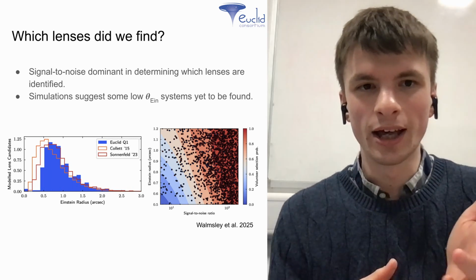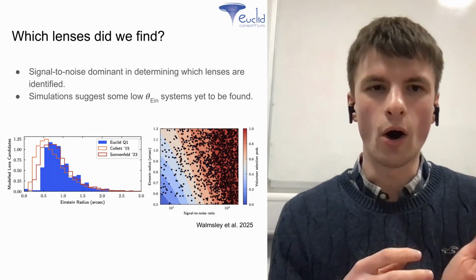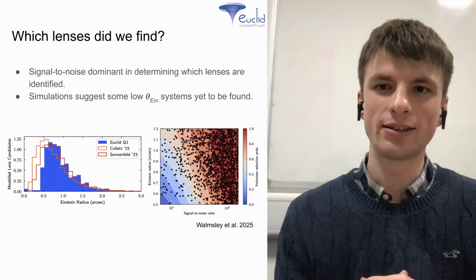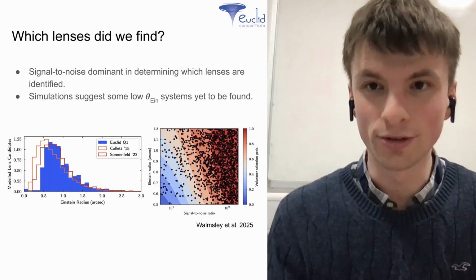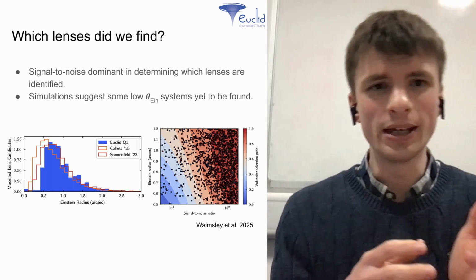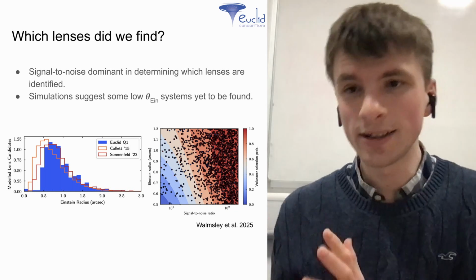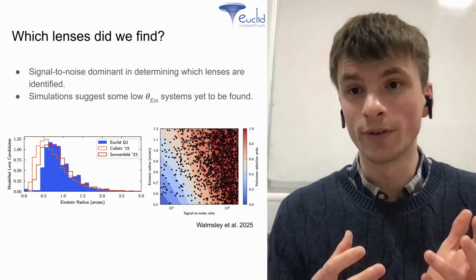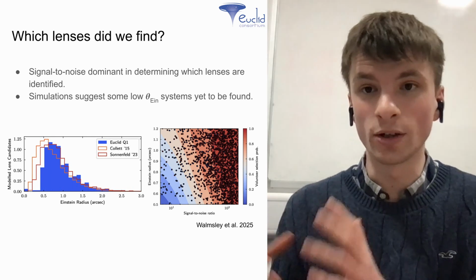As shown on the left-hand side, we show the distribution of the Einstein radii of the lens candidates, so these are the filled histograms, compared to the simulated detectable population within Euclid, so these are the unfilled histograms. As you can see, the histograms closely match up at the high Einstein radius end, so this indicates that we found the vast majority of the systems that should be detectable within Euclid Q1.